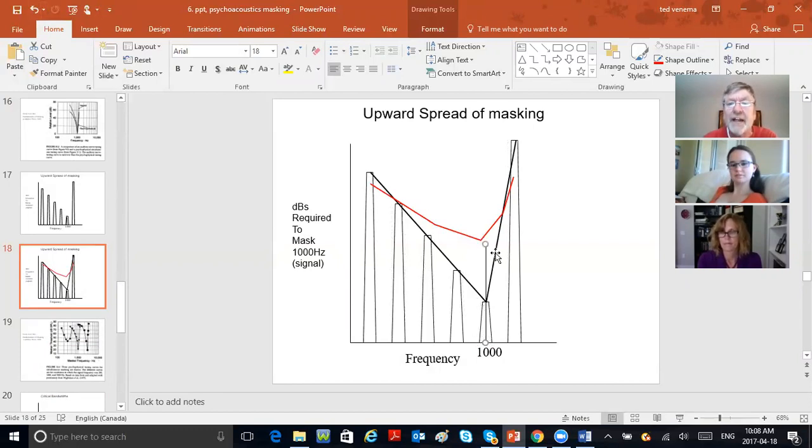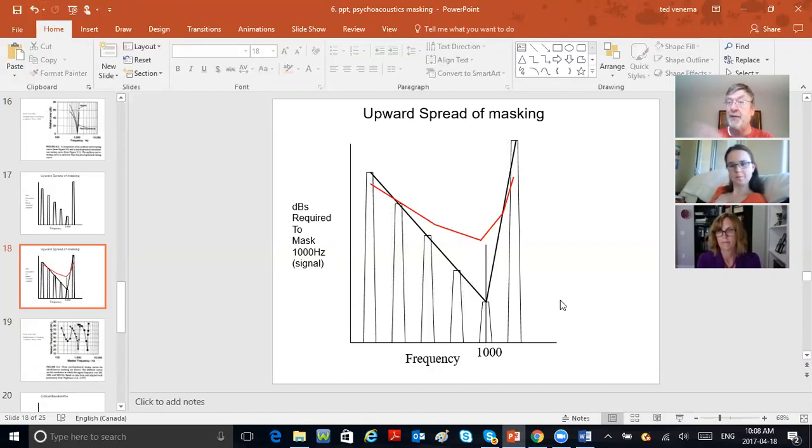Let's say he can't hear as well, right? So the tone has to be louder because he's got a hearing loss. I'll save that, that's a good change. Okay. So he can't hear the 1,000 hertz tone, so I had to make it more. So now I'm doing that same masking experiment with him. So A, the tone had to be louder because he's got a hearing loss.